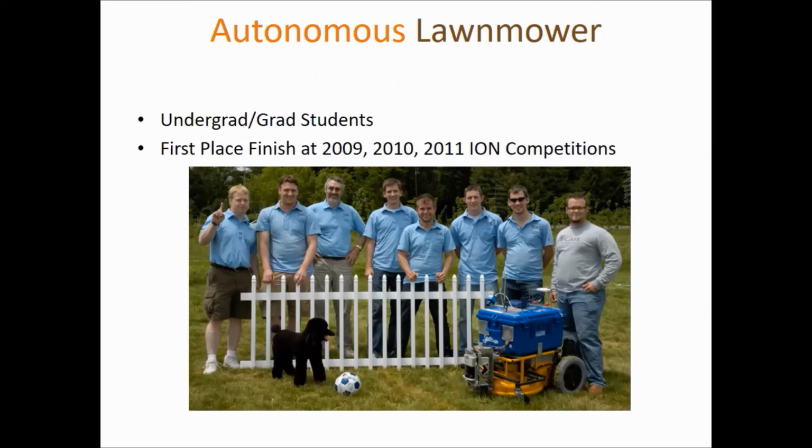So this is the autonomous lawnmower. You remember in the very first slide, you saw Dexter, the autonomous car, which is down in a museum. Well, a local company, MTD, which makes Cub Cadet and Troy-Bilt and various other brands, one of their people saw Dexter, the autonomous car. It was quite the big news in the region. So he saw that and he thought, why don't we do an autonomous lawnmower for the company? And that's what this is about.